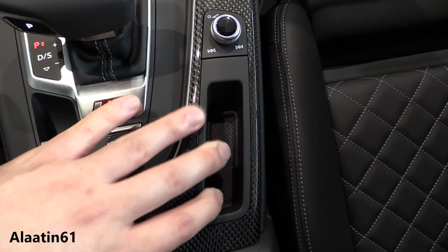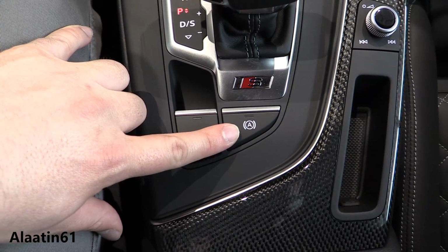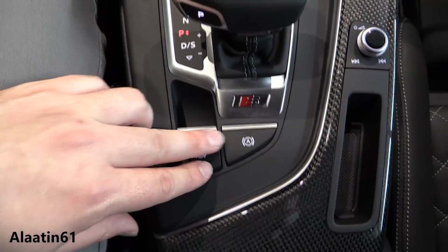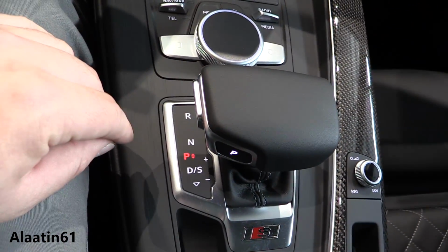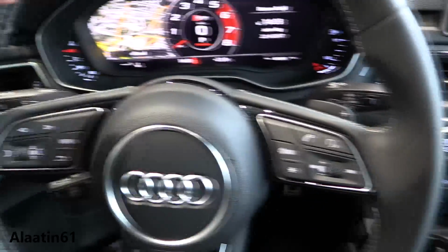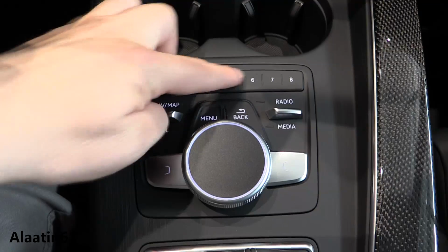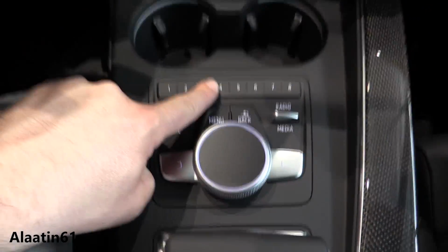It has keyless entry and keyless start, electronic handbrake, auto hold. The car doesn't roll back at junctions. You have the rear view camera, S-tronic gearbox, park, sport mode. You have also the shift paddles behind the steering wheel. Extra buttons, numbers, and side menus. Touch sensitive, these buttons.